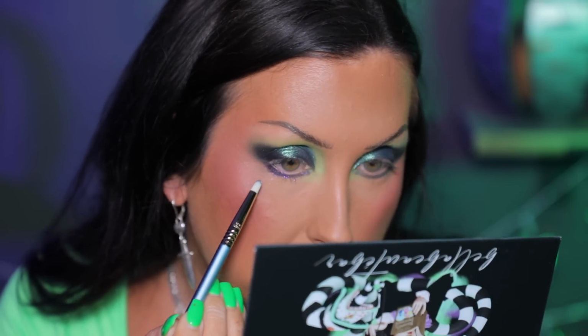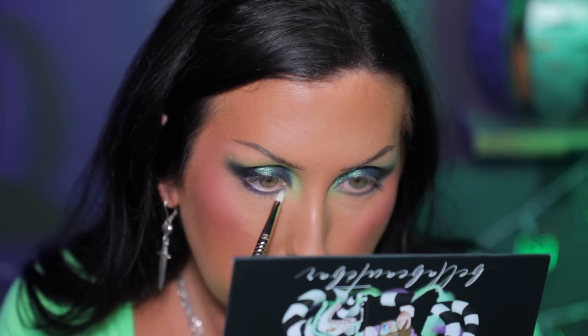I think a sparkly lower lash line can be so fun. So I'm just going to press it right on top of that NYX liner, and then I'll lightly run the brush underneath to create a nice little fade. I love it so much.